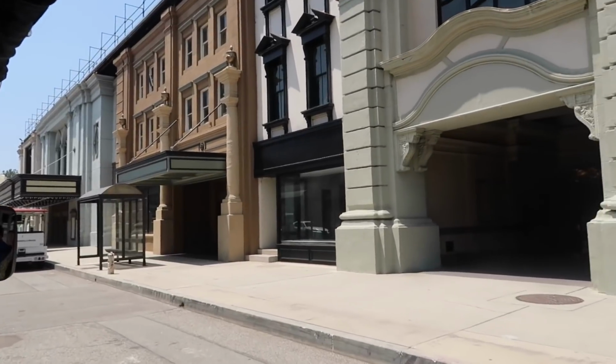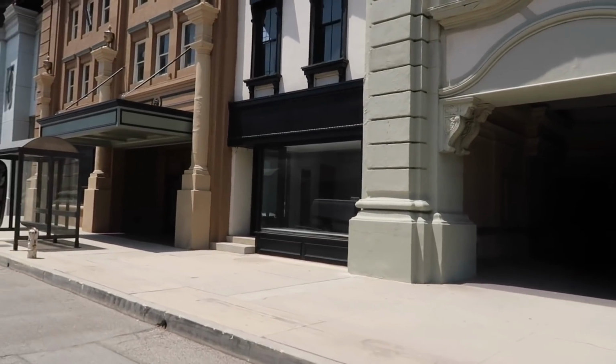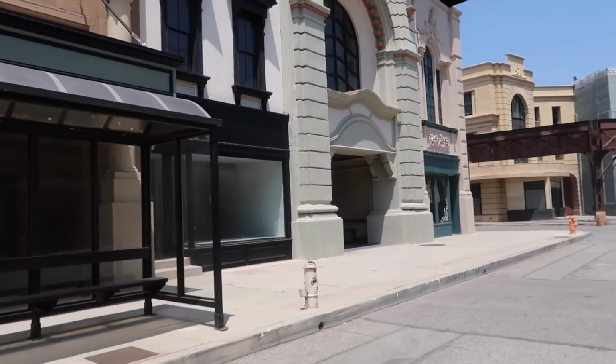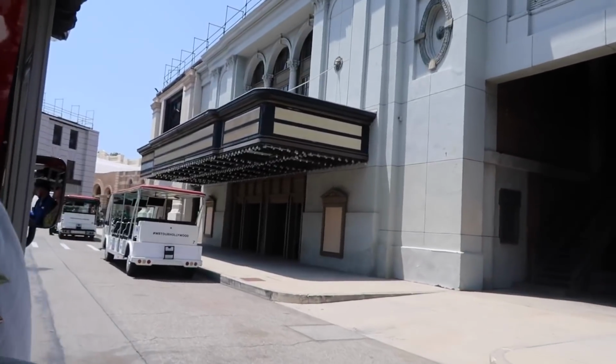So this is New York Street. Yeah, I'm going to find us a place to park. Let's actually go a little further here. So yeah, the Warner Brothers bought this lot in 1928. Before it was Warner Brothers, it was called First National Pictures. So it was a silent movie studio for a few years.